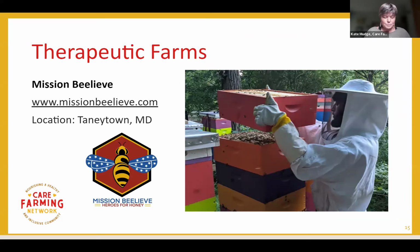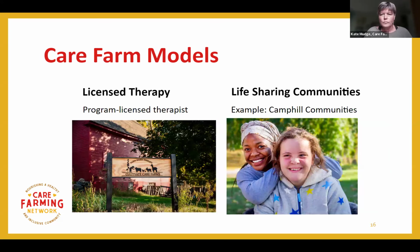And then here's an example of an apiary, Mission Believe. They provide beekeeping education for veterans and first responders. And their mission is to support the physical, mental, and emotional well-being of veterans and first responders, again, through the therapeutic and enriching practices of beekeeping. So there are a couple other types of models: licensed therapy, which has licensed therapists on farm, and life sharing communities such as Camp Hill.